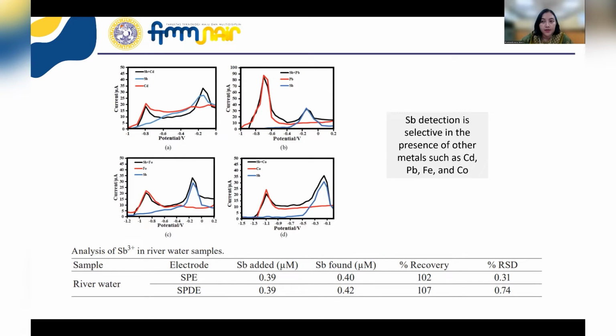And then we also try the selectivity. So we try with different other metals, for example, cadmium, and then lead, and then Fe, and also cobalt, and we can get a very good selectivity, and those metals don't interfere in the signal of antimony itself. And we try in the real sample, which is river water, and we can get a very nice recovery in here, and also reproducibility. So it's very good. We can have a very sensitive and selective electrochemical sensor using boron nanoparticles modified or fabricated as a screen printed electrode.